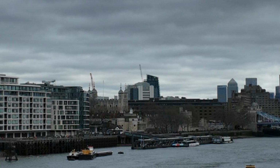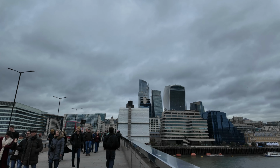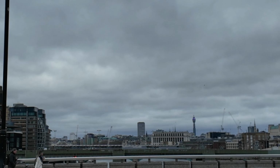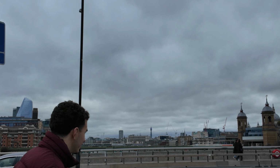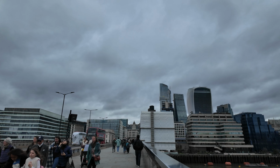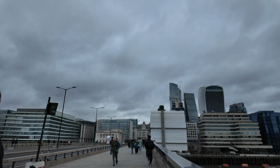And of course, the Tower of London. And to my left, you see the BT Tower. And beyond, well, not beyond BT Tower, but beyond sight is Westminster, just round the corner actually, but you can't see it. And on the left, of course, is the South Bank.